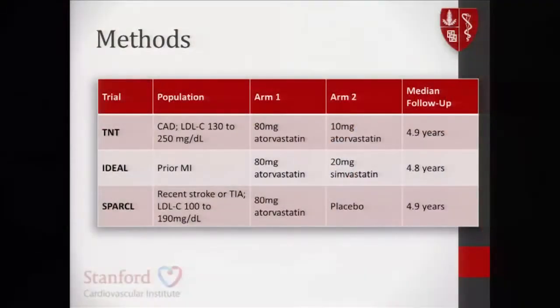And these are three studies, and those are the names, those are the trials. The first population was patients who had heart disease and high cholesterol, and they used two different doses of statins. In the second study, you had to have a prior heart attack, and this was atorvastatin, which is Lipitor, in high dosage, and a much lower dose of simvastatin, which is another statin. And the last one was people who had strokes or transient ischemic attacks, and they had to have a cholesterol above 100 to 190. At that time, if you were at high risk, being less than 100 was where you should be with your LDL cholesterol. So those are the studies that they analyzed.